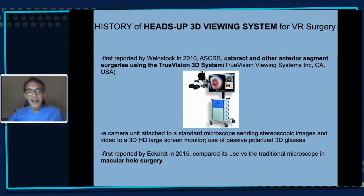Now, the heads-up 3D viewing system was first reported in the 2010 ASCRS. The TrueVision 3D system was first used in cataract and other anterior segment surgeries. An analog microscope was fitted with a digital camera. Images and videos were projected and viewed in a 3D HD monitor using passive 3D glasses. Most surgeons were turned off because of the latency factor, and because latency was not that big a factor in retina surgery, developers thought of realigning their strategy.